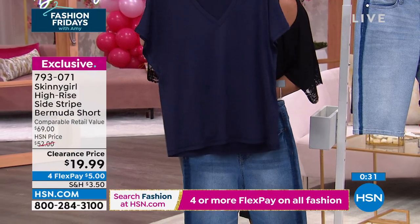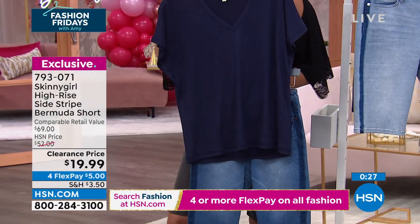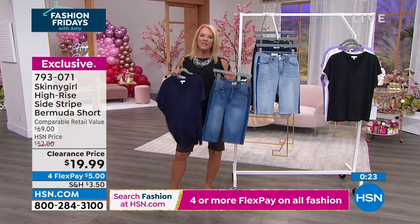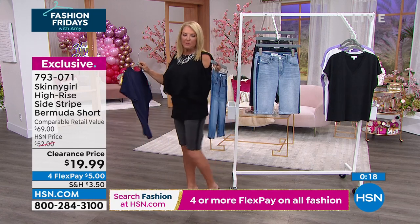Just easy breezy summer stuff you can put on, whether you're wearing a higher heel like I am in this great little wedge, or you're wearing the sandals from Naturalizers last hour. These are the kind of things that we can add to our wardrobe and not really break the budget. And at under $20, they've never been this price.